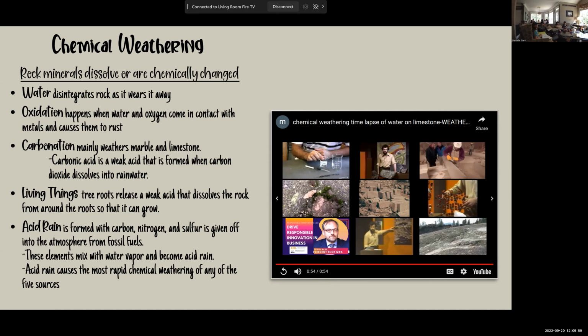What does 7 on the pH scale mean? If you know, tell me. Piper. Neutral. 7 is neutral. Perfect. All right, so it should have no acidic or basic tendency. It should be right in the middle. Okay, so as it falls through the sky and it picks up some of these other chemicals on the way down, they dissolve into it.